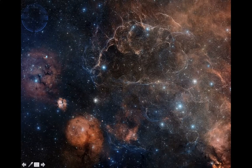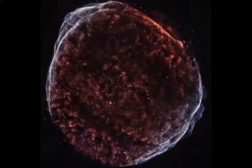And now here's another one that looks like it has dissipated more. Maybe it's older than the Crab Nebula, and you have these wispy trails of dust left over from an ancient explosion. And then here's one, I believe, maybe the one just previous to the Crab Nebula that mankind got to see.